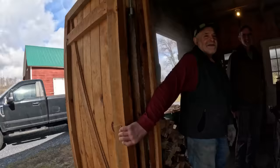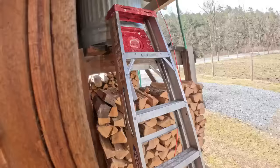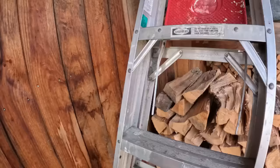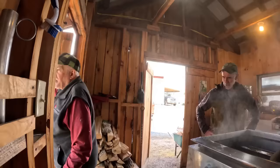It goes in this tank over here. And there's the tank, and it comes through the wall. There's no preheater, no reverse osmosis. Just a big pile of firewood, right, George? No Russian oil was used to make this syrup. There's a float right here. See the float? It regulates the flow of sap in the back pan, so you don't burn.